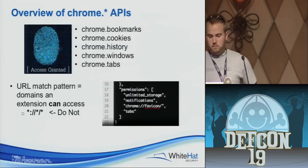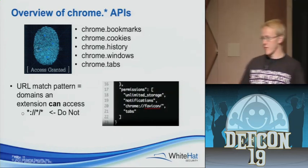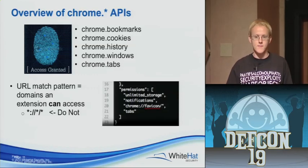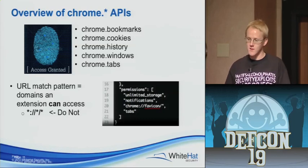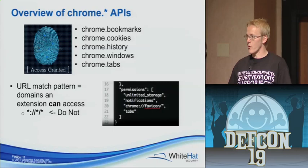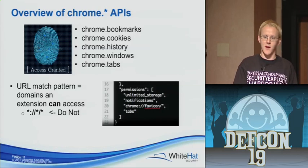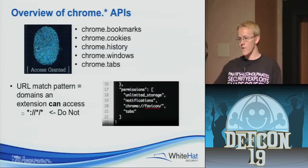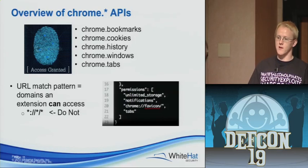All right, so a quick overview of the APIs that, as an attacker, I found interesting. The first three, bookmarks, cookies, history, basically allow me to access, edit, delete, and insert bookmarks, cookies, and history. This is great because I can pull down your whole history, all your bookmarks, all your cookies, and then if I want to make trends, I can figure out which websites you go to most often. I can stage attacks based on that information. Or if I have direct API access to all of your cookies, I can just pull down all of your cookies and impersonate you on every website that you're currently logged in and have a session with.